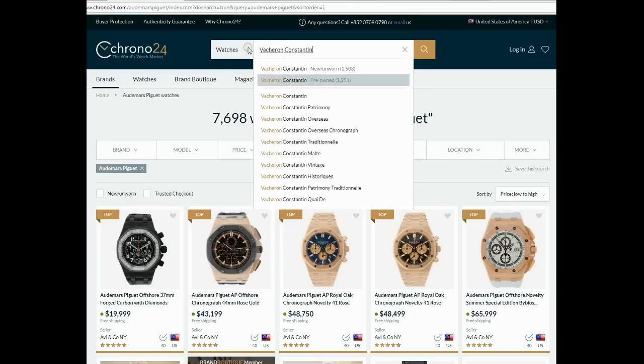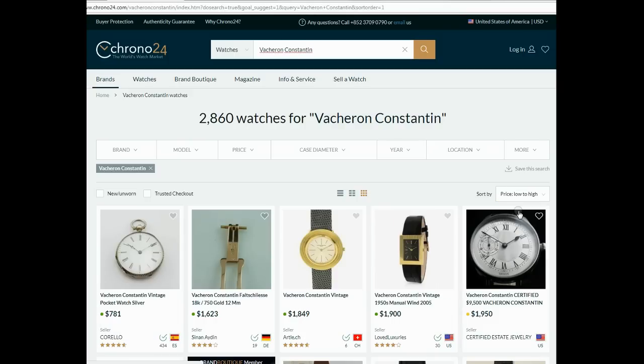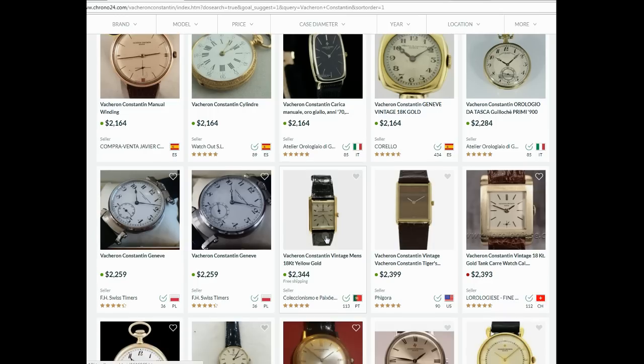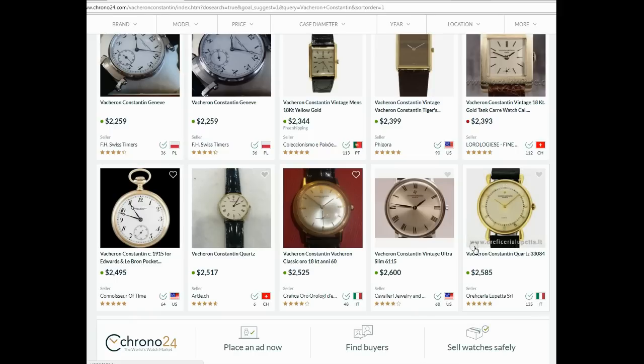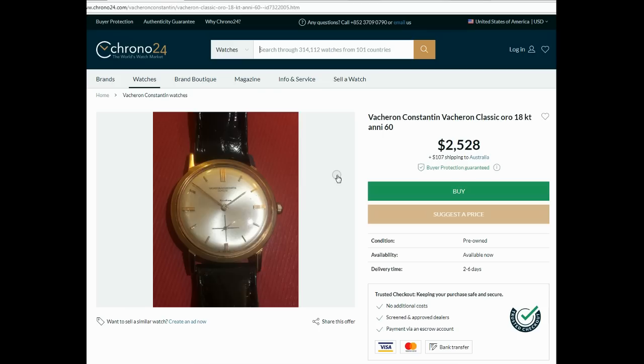This also happens if you look at Vacheron themselves there. If we look for the cheapest Vacheron, I think Vacheron is probably a smidgen above AP as far as quality goes. We've got inexpensive Vacherons from $2,000. Let's have a look here. What do we got? There's a quite nice one with, oh, that's a quartz. Ooh, yuck. As you can see, there's some really quite nice Vacherons.